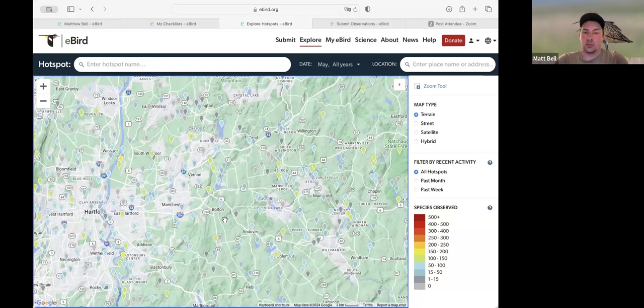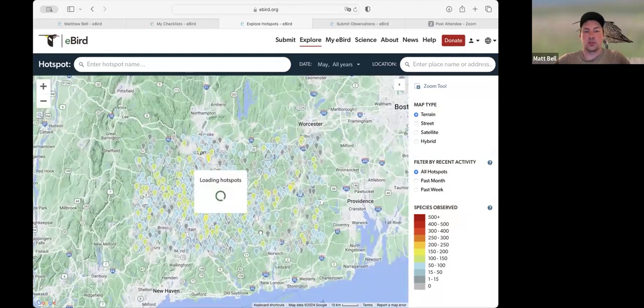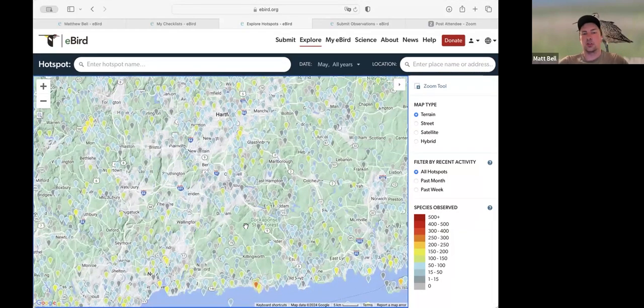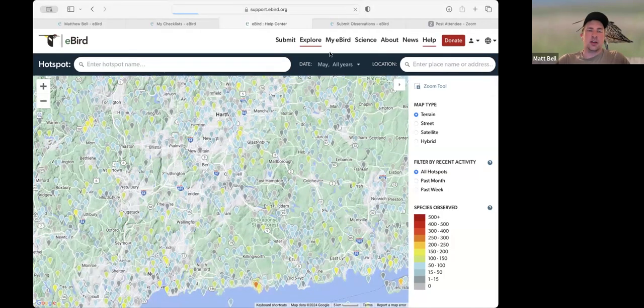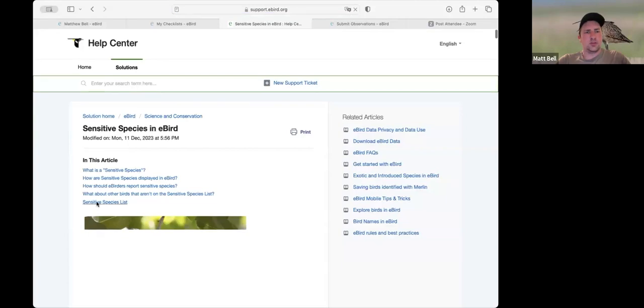So some owls, for example. And some states have different rules. I've had discussions along with a couple other Connecticut Audubon employees with eBird about adding certain species, such as northern saw-whet owl, during breeding season only, to that sensitive species list. If you wanted to, in your own time, see what species are sensitive, you would want to go to the help tab. And then somewhere in here, you can search for sensitive species, and it will give you the full list.